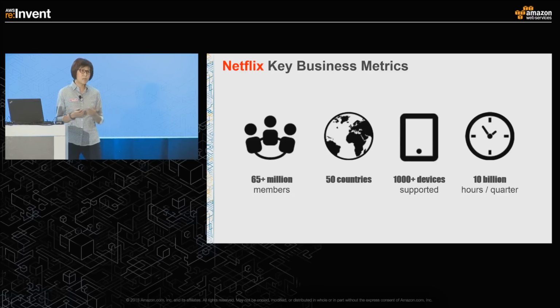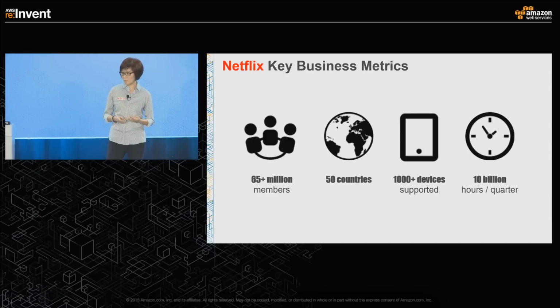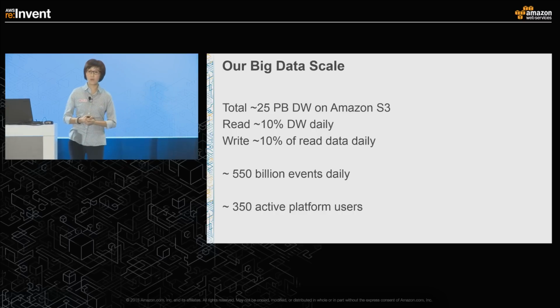And the scale that we need comes from our business. We currently have over 65 million members in over 50 countries, supporting over 1,000 devices, serving 10 billion hours per quarter, accounting for over 37% of internet traffic during peak hours. With all that business needs, it translates into this big data scale that we have.